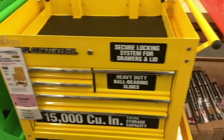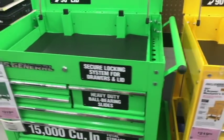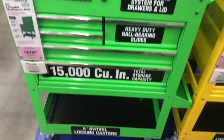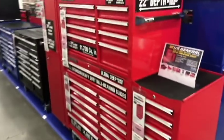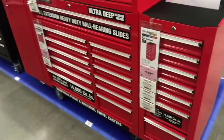That orange is looking kind of nice too. I like that orange. Ooh, that yellow. Kind of making me miss my Bumblebee toolbox, man. I love that yellow. Might have to get one. I don't know. That green is pretty poppy. I like it. I can dig it. All right, let's check out this bad boy here.